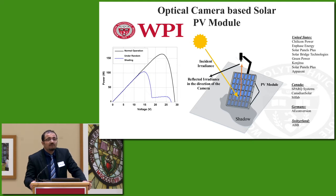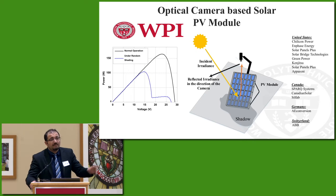So the major target of this project was to understand how these power losses are formed and to develop a new technology that can reduce or eliminate these power losses, and thus increase the efficiency and improve the energy production of PV modules.